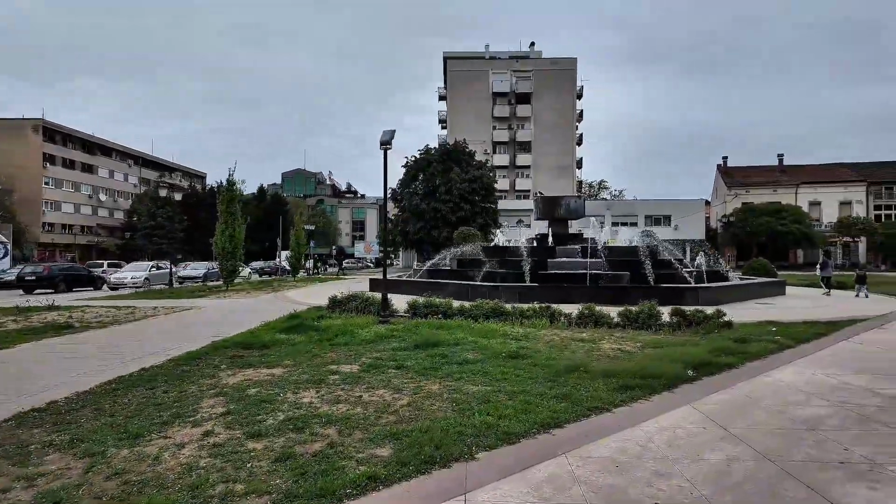Now, as much as I've been just talking here, I just completely walked the whole center of Negotin. It just gives you a little perspective of how small it actually is. There's obviously a grocery store here, which is Idea, which is a very popular chain here in Negotin, or all of Serbia, should I say. There's a bunch of other well-known butcher shops around here, and of course they have a beautiful fountain as well.